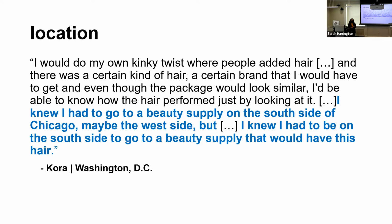So she shows that she's pretty knowledgeable about the products at the store. She can tell which one she needs, what color and what texture would work for her just from the outside. But she also knows that she has to go to a certain section of her city to get what she needs. So up until this point, I've pretty much talked about the beauty supply store in terms of its cultural relevance, how it relates to Black American beauty, but I haven't really talked about what is happening in the stores from the perspective of millennial Black women.